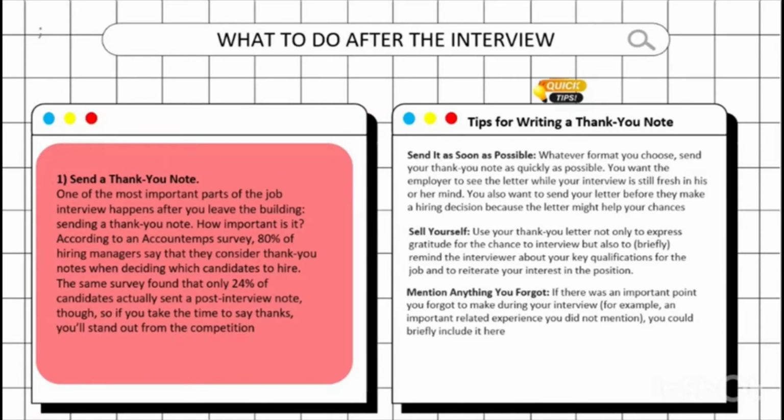The same survey found that only 24% of candidates actually send post-interview notes. So if you take the time to say thanks, you will stand out from the competition. Okay, tips for writing a thank you note.